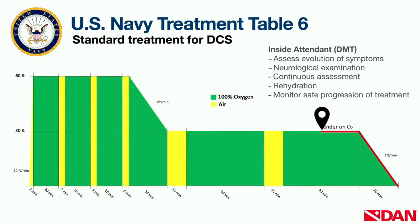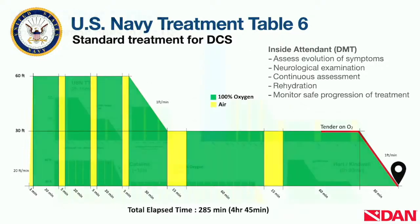But the tender, like Francois was saying, has been breathing air the whole time. So if we don't do something, the tender is going to get decompression sickness just by being in the chamber. So at this point in time, the tender starts breathing oxygen with you for another 30 minutes, and then both of you come on oxygen back to surface. That usually takes about 5 hours, 4 hours and 45 minutes. It's long, it's boring, it's really effective, and hopefully you don't need to go through it. But if you do, now you know what to expect.